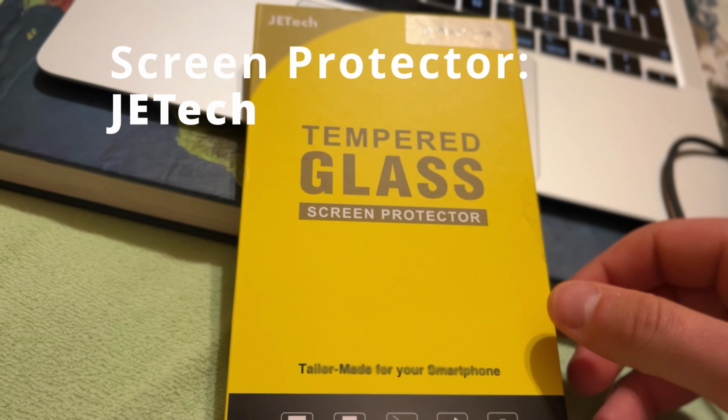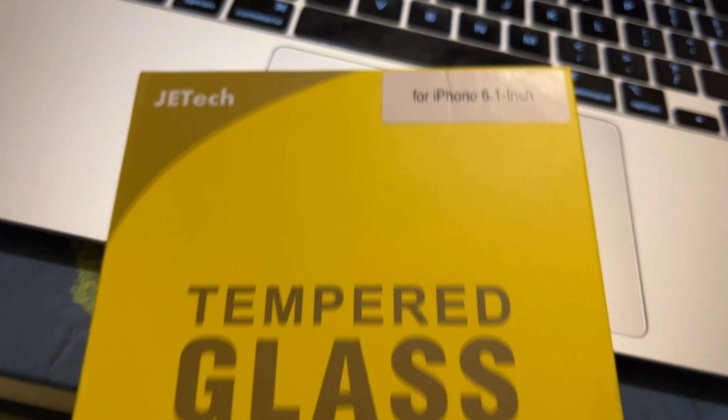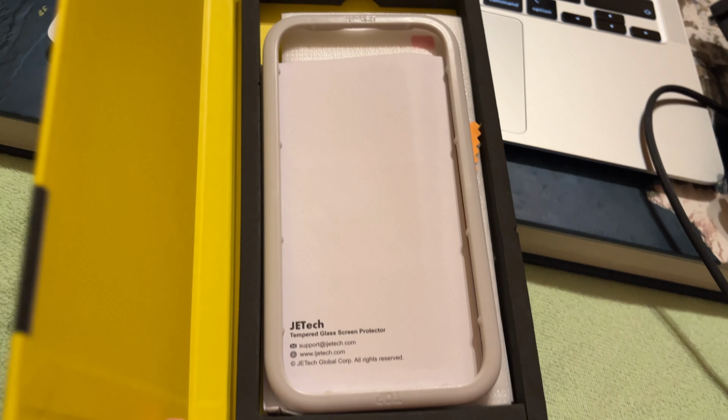The silicone case, Apple, it's great. Screen protector from like a random company on Amazon. It works fine, right? You have to use it to protect your phone when you use iPhone.